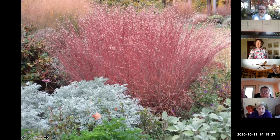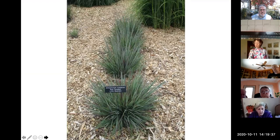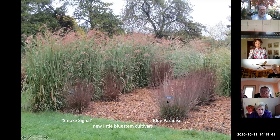And then there are many new forms of this little bluestem. This is Blue Paradise. It's very blue in the summer. And then Blue Paradise gets this dark purple color right now. So this is Blue Paradise on the right, and this is Smoke Signal on the left, and then a big Indian grass over there on the far left.